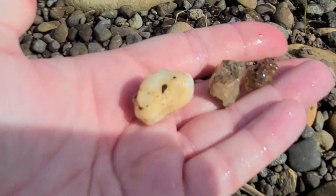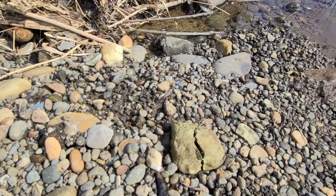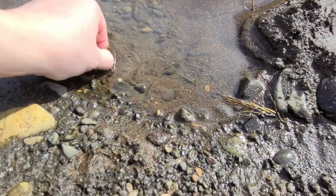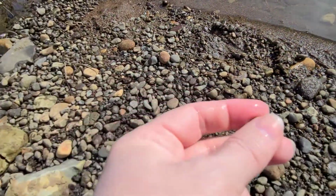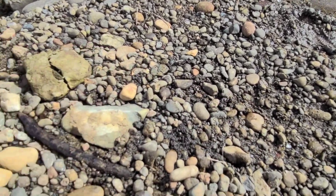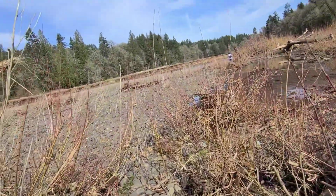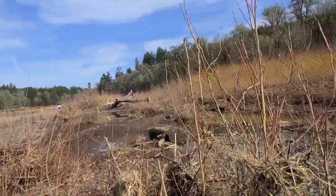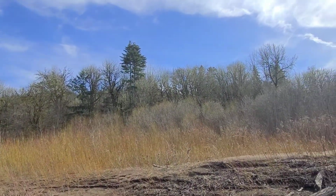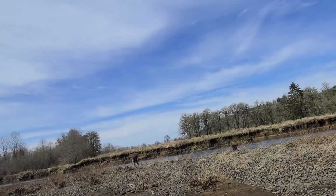This seems like a good build-up spot for when the water was flowing. Oh, here's something cool. Ooh, that one's neat. How fun. Be out in the wilderness. Well, not really, there's a road right there, but look at how beautiful you are. Nature. There's other people out here. Hi, guys.